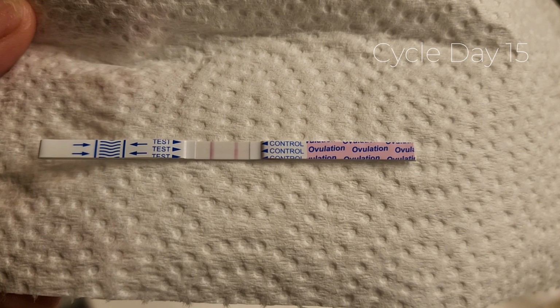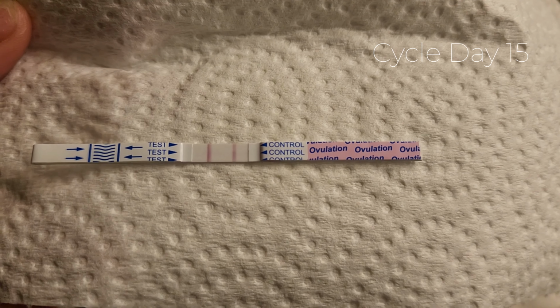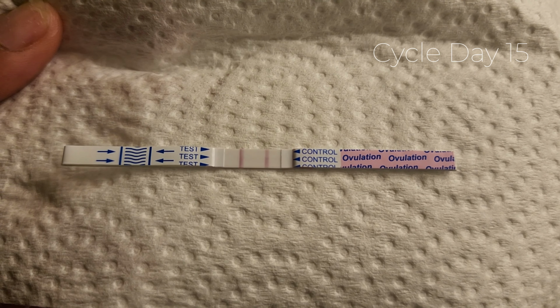It's the next day and it hasn't even been 4 minutes, but the test line is definitely darker than the control line. So it is go time.